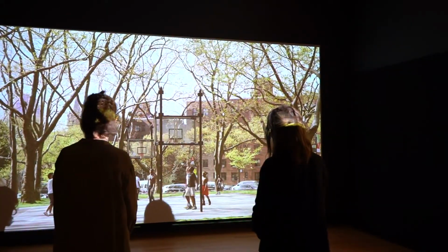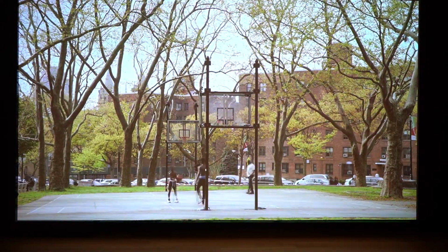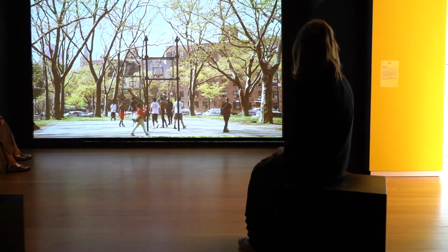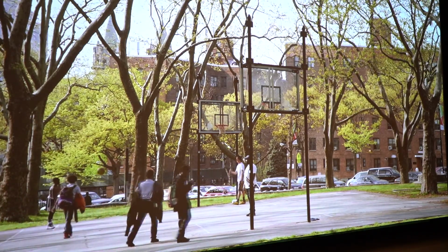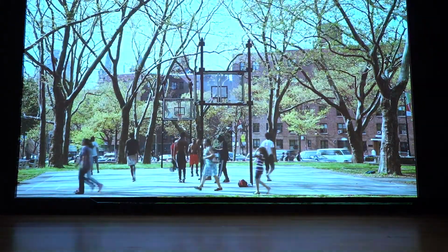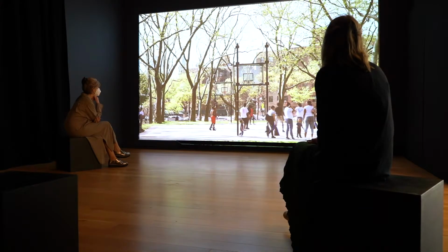Looking at this film, The Park by Ari Marcopoulos, makes me feel so nostalgic for our life pre-COVID. Here in Fort Greene in Brooklyn, we see people playing basketball. It is kind of a microcosm of great community spirit. There's no fences around, and people cut through the basketball court, coming and going on their daily routine. It's absolutely mesmerizing, and it's particularly poignant in these COVID times.